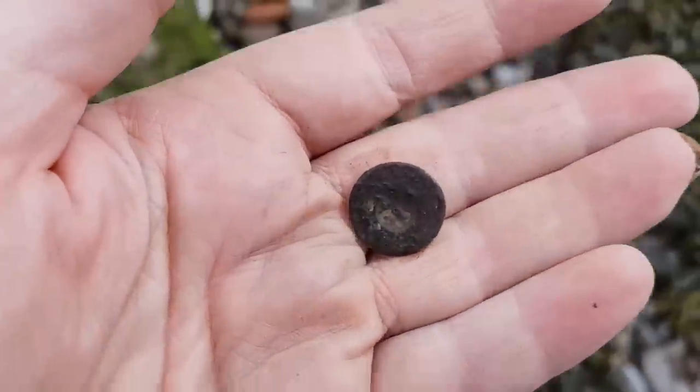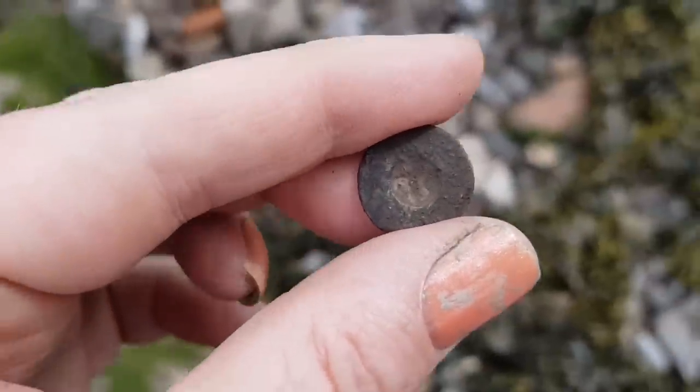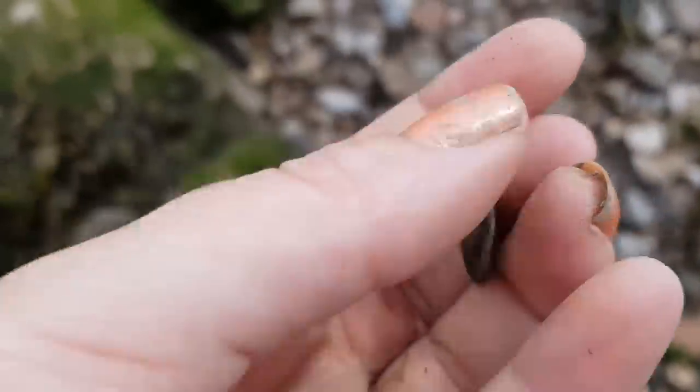So look, here's another nice find. It's a lovely little button. There's not much left of it, unfortunately. It's definitely seen better days, I would have thought. But it's still pretty sweet. Look at that.